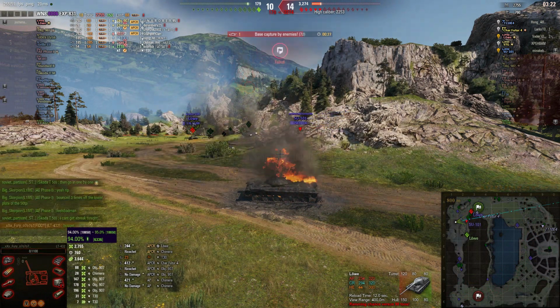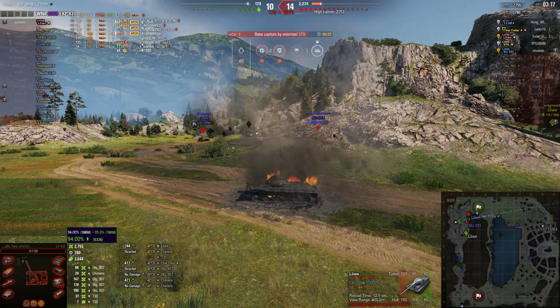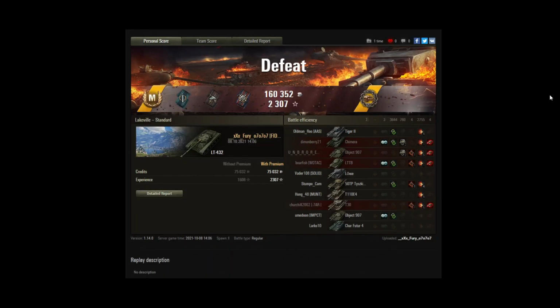Game over for Fury. There's just the Lurva left, and we won't last for the end of the game, so we'll just go and have a look at the results. Okay, so an Ace Tanker Mastery Badge at the end. Pity for the defeat, but he did pretty well there.